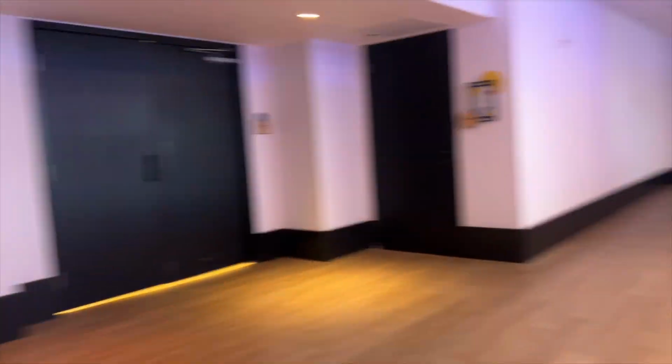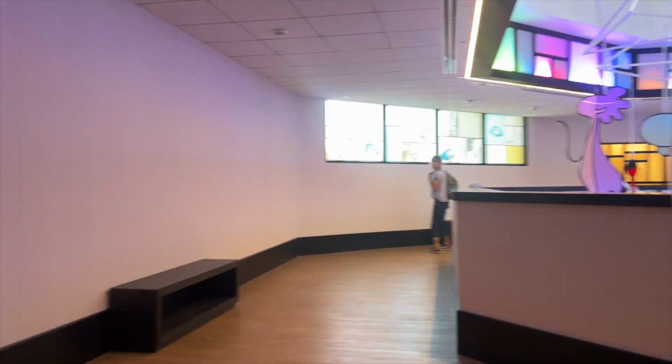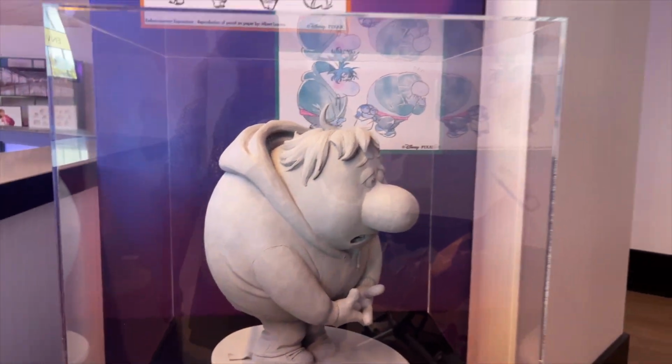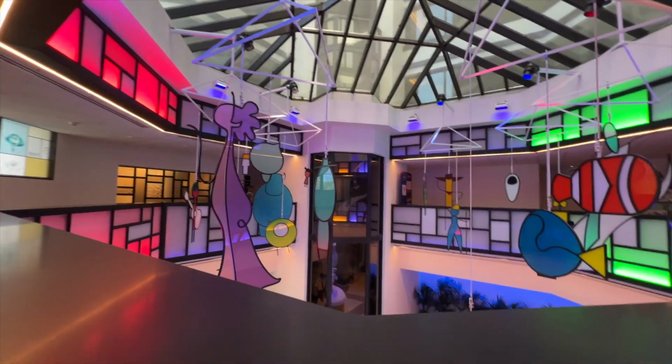The exhibit featured 3 different sketch scenes featuring the characters' anxiety, ennui, and embarrassment. There were also models of them, which was pretty cool to see. My daughter had a great time pointing all of these out. I'm assuming that they will probably do similar things like this, especially as different Pixar movies get released.